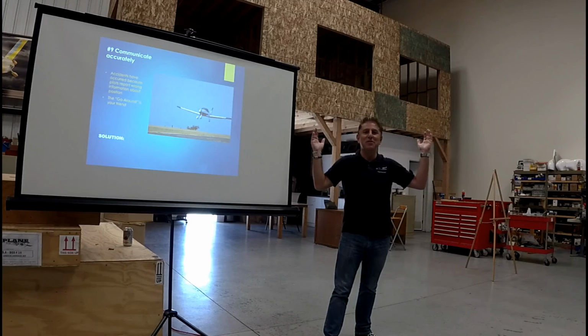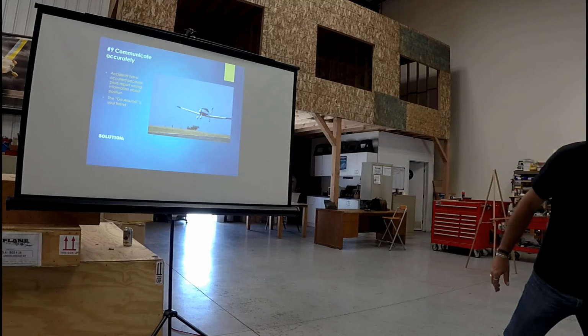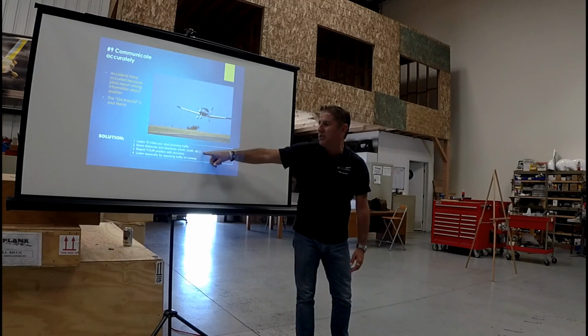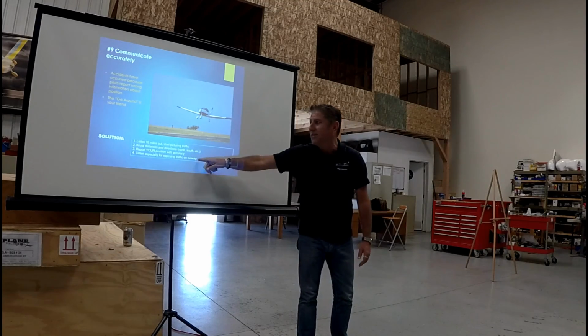Now everybody knows where to look. And yeah, it takes a couple extra seconds, but it's not like it's John Wayne Airport. It's pretty slow there. So report accurately. Listen starting 10 miles out, know your distances and directions, look at them on the chart first. Report your position with accuracy and listen for opposing traffic.